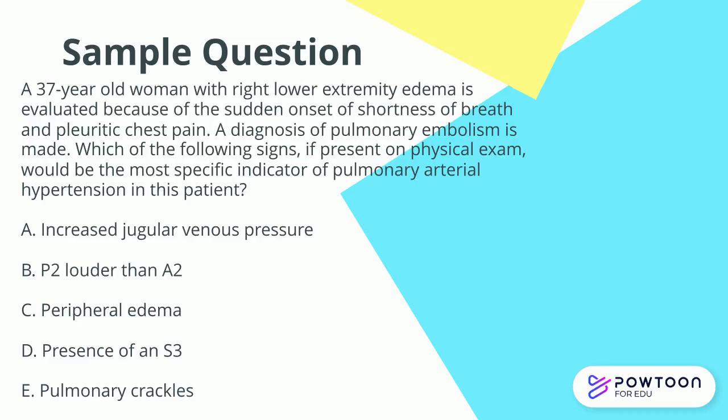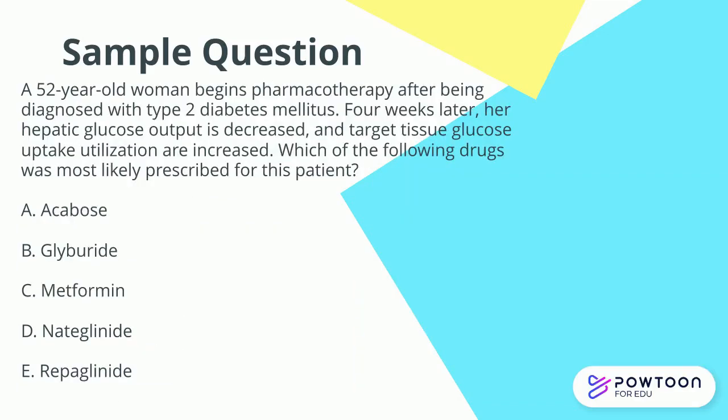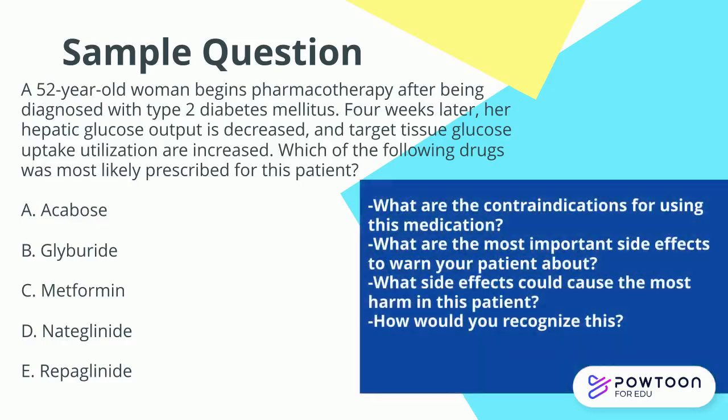Let's take a look at a sample question. Here are some things that you might ask yourself to frame your learning. Okay, now let's try a pharmacology question. Consider these questions to frame your learning.